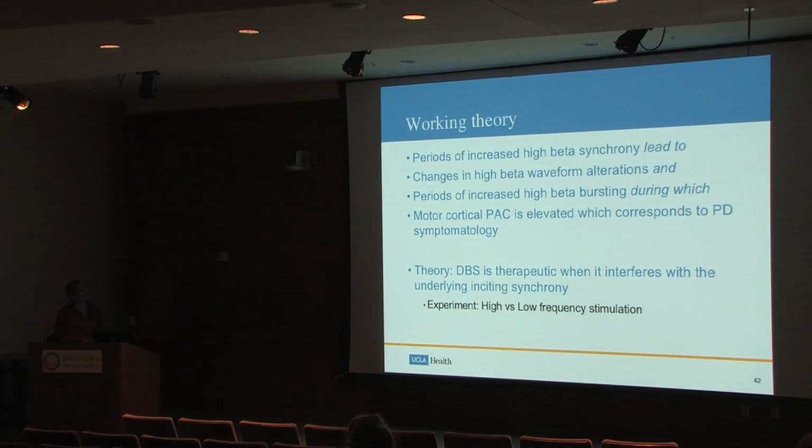And I think what we see is that periods of increased high beta synchrony across sites lead to, and I did show this part, changes in the high beta waveform and periods of increased high beta bursting. So the synchrony leads to this high beta bursting, during which this motor cortical PAC is elevated. And that corresponds to PD symptomatology. So now we're able to link all these phenomena together.